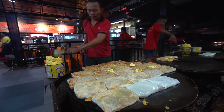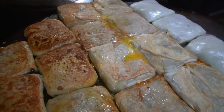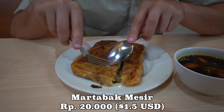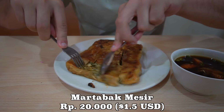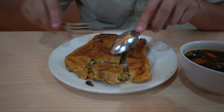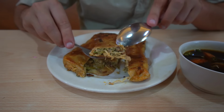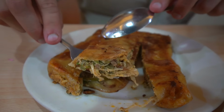So this is the murtabak mesir, which actually translates to Egyptian murtabak, but this is an Indonesian dish, and this should be stuffed, I believe, with beef. This is gonna be my first time ever having this, and you can see it's got this thin, crispy dough on the outside, and then stuffed with all kinds of vegetables, beef, onions, all kinds of different things.